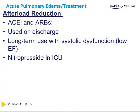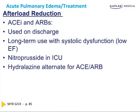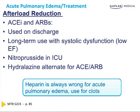We use nitroprusside in the ICU very temporarily. And if you really can't take an ACE and an ARB, we use hydralazine. And we use it with nitrates because we don't want it to steal blood from the coronaries. And remember, heparin is just useless for acute pulmonary edema unless you have clots. But look at all the cool stuff we can do. It's a great time to be in medicine.